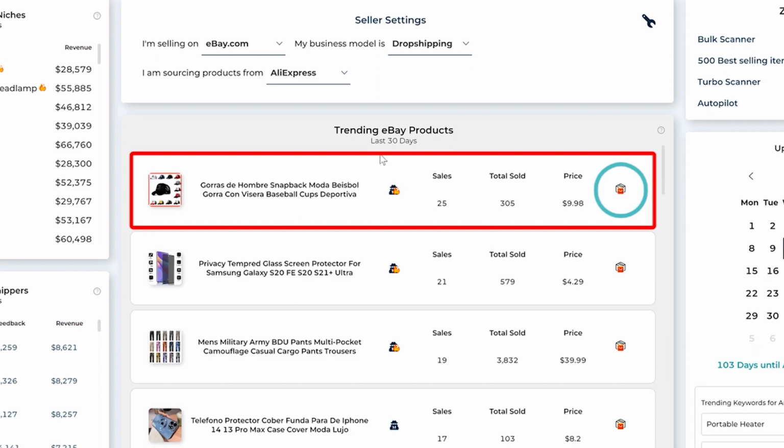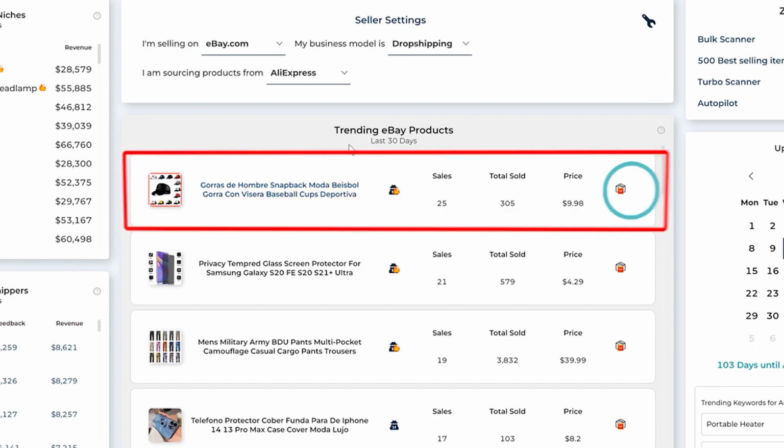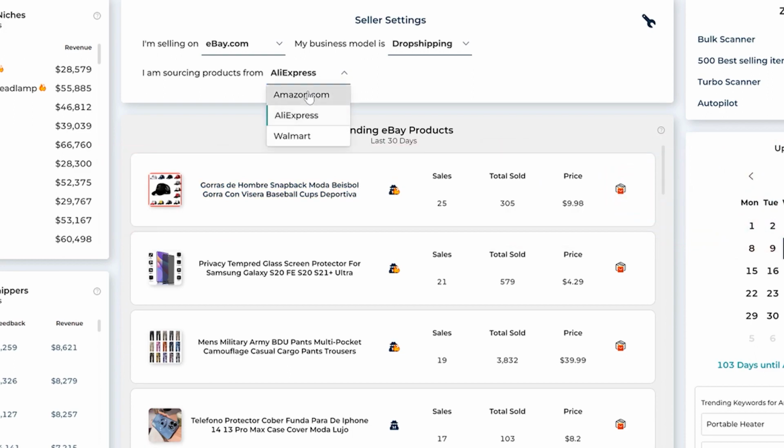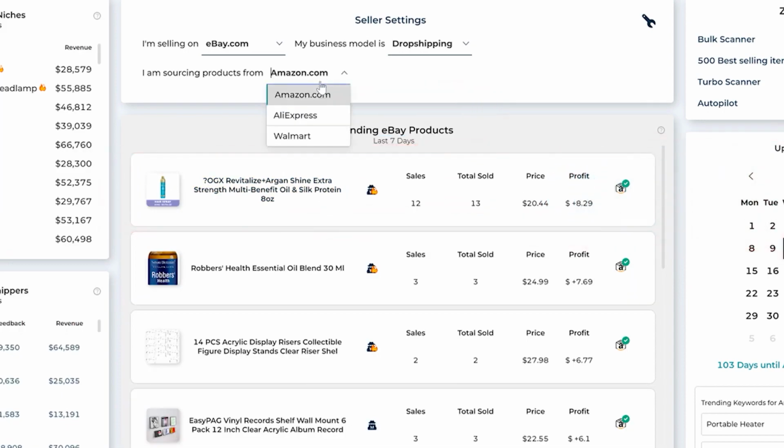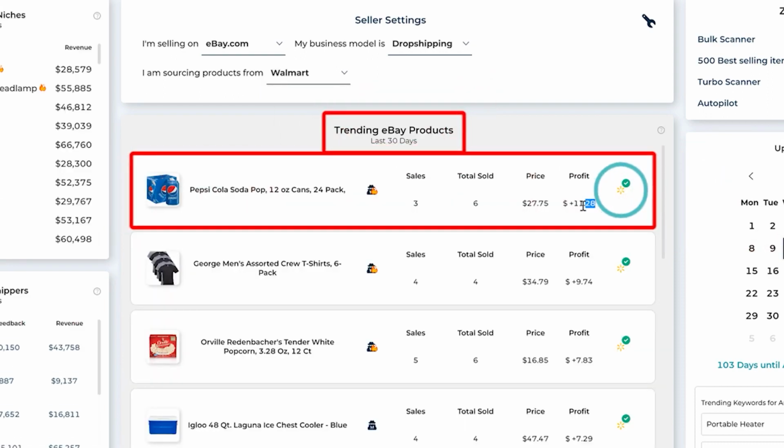Note that I said 7 to 30 days because it depends on the supplier that you're sourcing from. So for example, on Amazon, you have basically the same information, but it's from the last 7 days. And you also have a profit margin. And Walmart, same thing. You have the same thing with a simple click. You'll find this product, same or similar product, on the supplier's website.